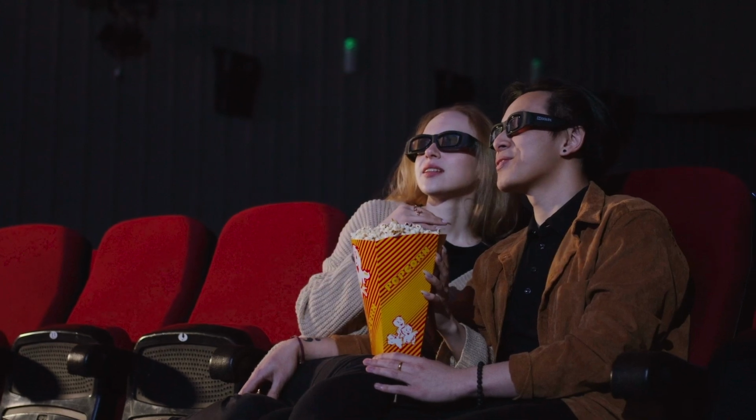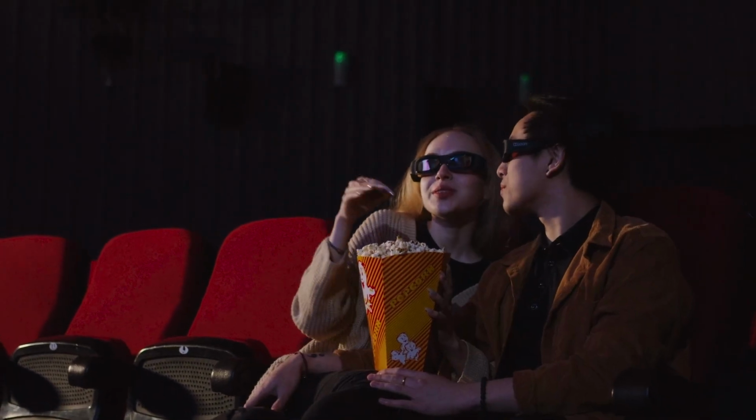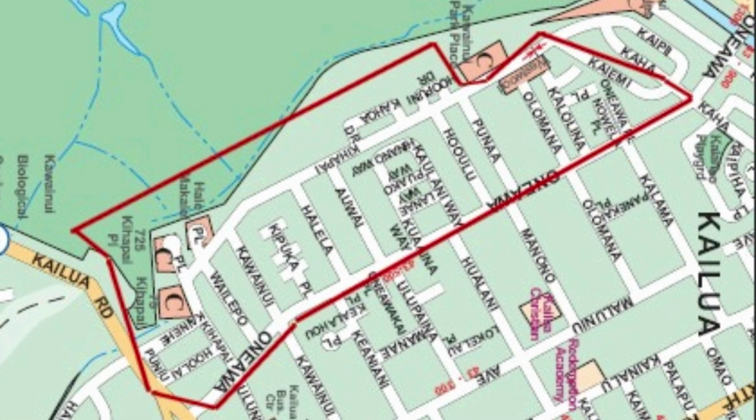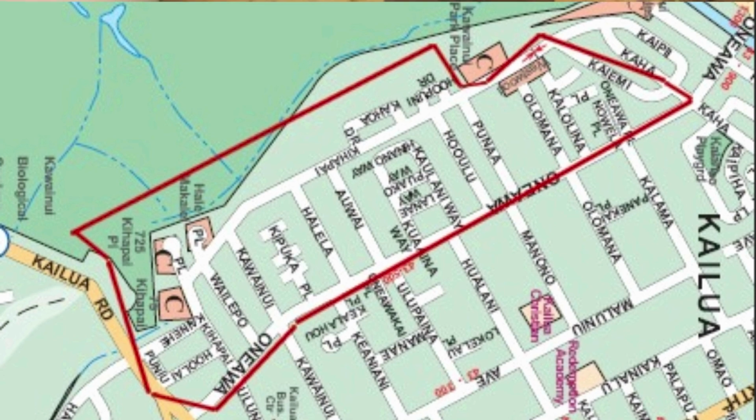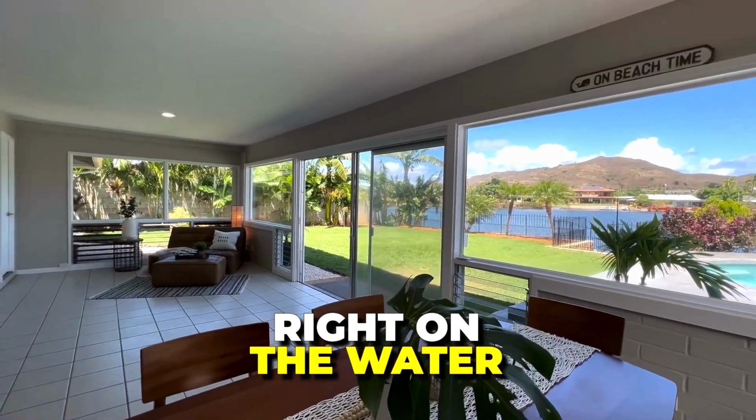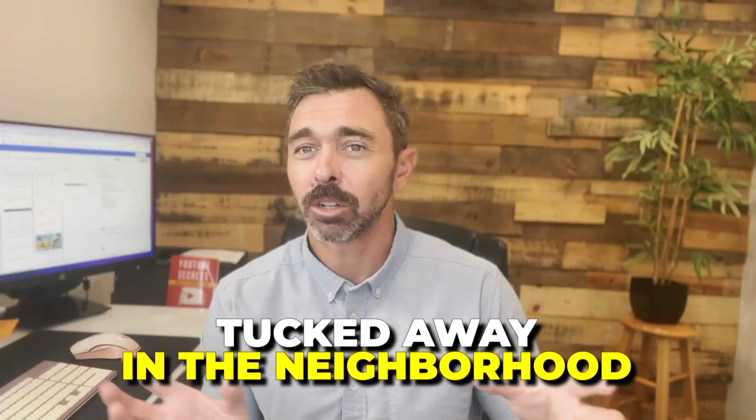There's a Safeway, there's a strip mall with a couple different restaurants, a Starbucks, you also have a movie theater that's right there, but you're just outside of Kailua Town, but not too far if you want to go actually into town. Now, once again, similar to Coconut Grove, you're probably about a 10-15 minute bike ride to Kailua Beach, depending on what part of Enchanted Lake you're in. And you'll see a lot of the properties in Enchanted Lakes are actually pretty nice. You'll see that some of them will be right on the water, right on that man-made lake, and some that are tucked away in the neighborhood.